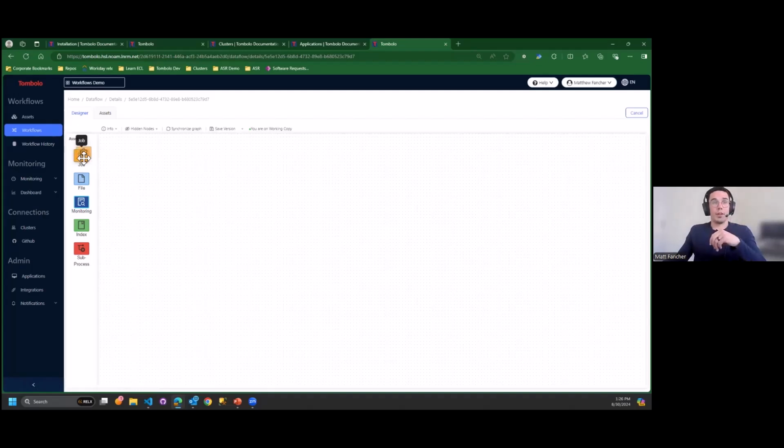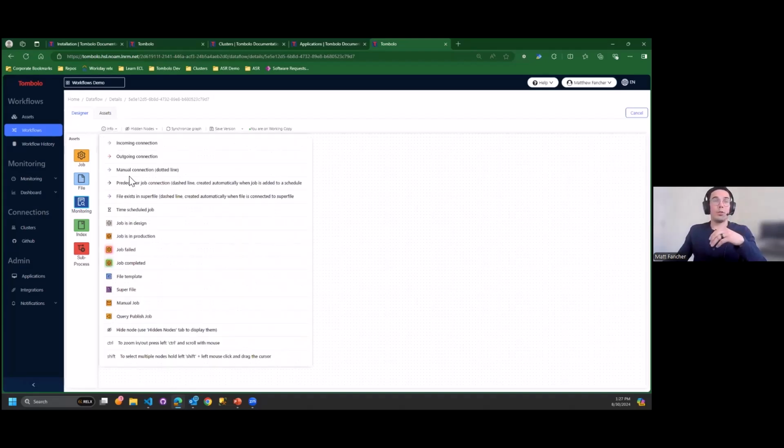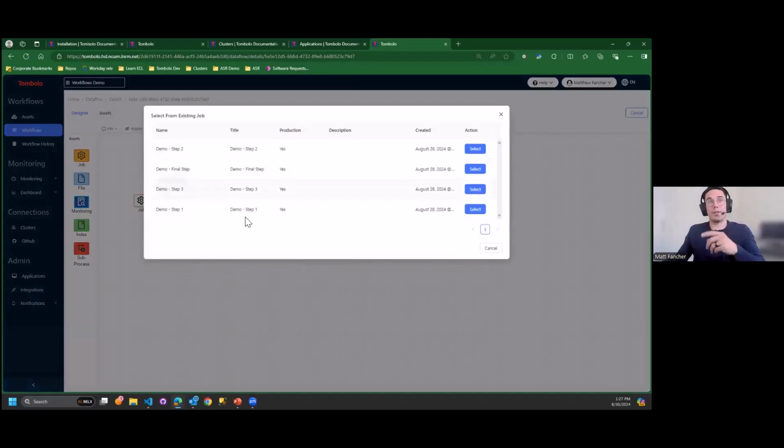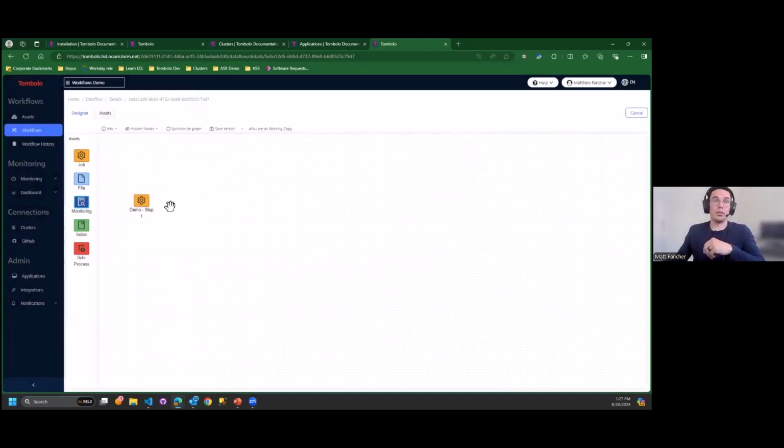In order to do that, I'm going to drag a job node onto the screen. Once it's on the screen, you can see that the node is decolored. This indicates to me that there is no job currently selected for this node. If you're curious what any of the icons or nodes mean, we offer a nice in-app legend here, which will describe to you exactly what each icon means inside of the designer. In order to select a job for this node, all I need is to double-click the node and select the job that I want. I'm going to go with demo step 1.